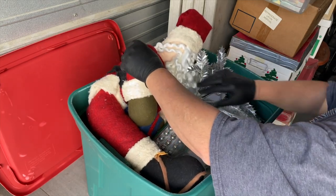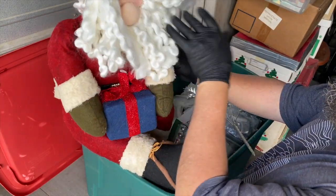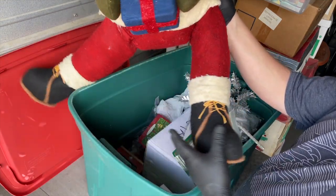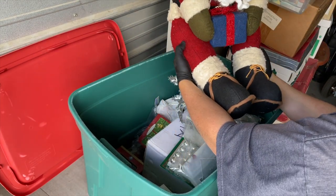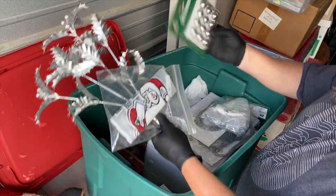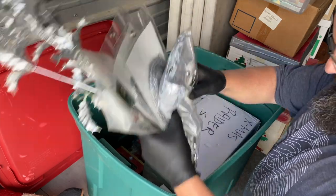Still got more Christmas stuff. There's a big old Santa. See him? Huh, alright. He's heavy too. He probably sits up on something like this. Shelf or something. A lot of silver stuff. See that? Lots of silver.